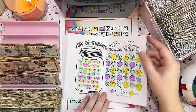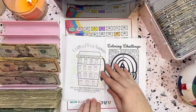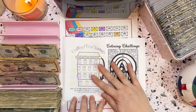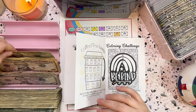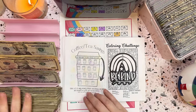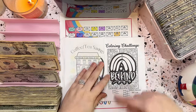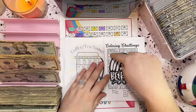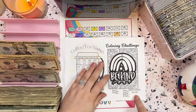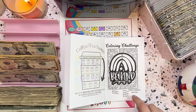Okay, so let's keep going. Look at this. You get to choose your own adventure. Yes. What should we do? Should I try to use up some of these ones? I think that's what I'll do. Coloring all of this, oh no, I don't have to color all the background. I just have to color the letters.